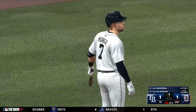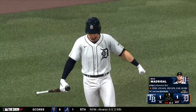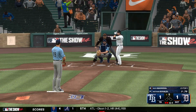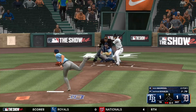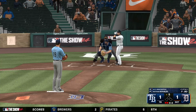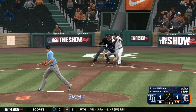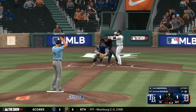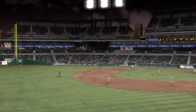And there's a strike on the outside corner. And that one fouled off. Two outs. Foul ball. It stays nothing and two. The wind of the pitch. Got it by him for the K.